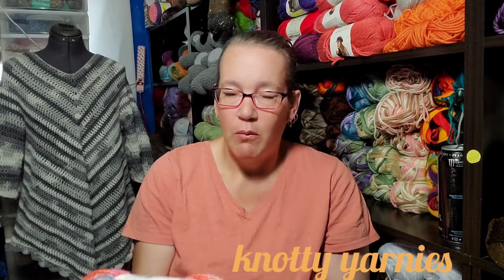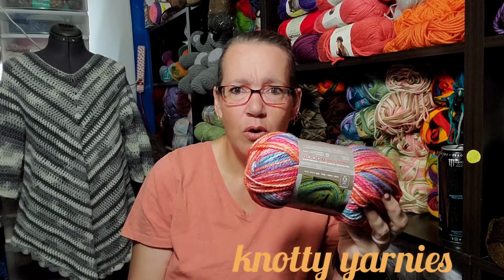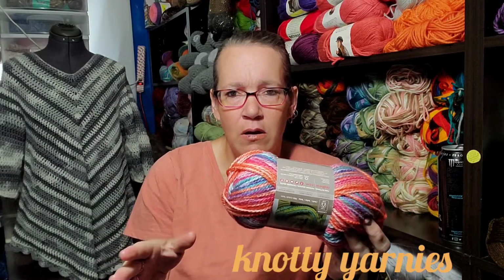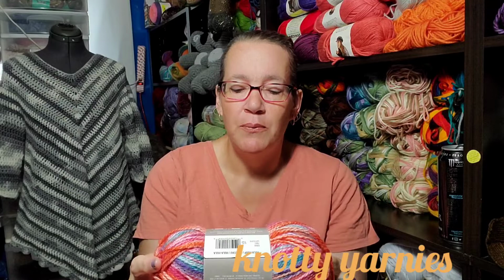So I wanted to see how they worked up with rows. I wanted to try one knitted and one crocheted. That's normally what I do when I'm working with a new yarn, is try a knitted pattern and a crochet pattern to see the variation of them worked up.